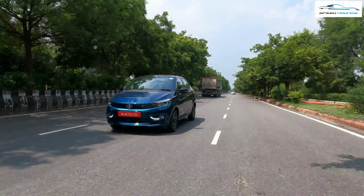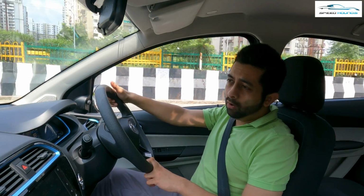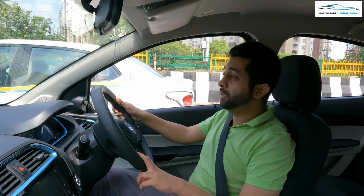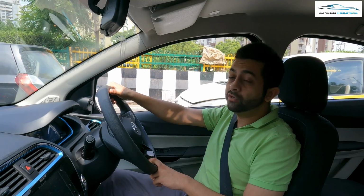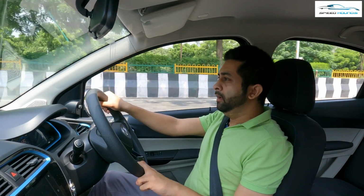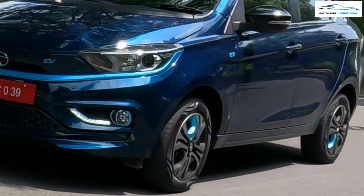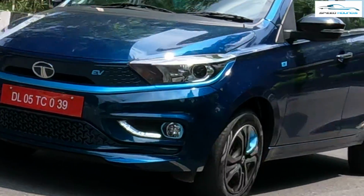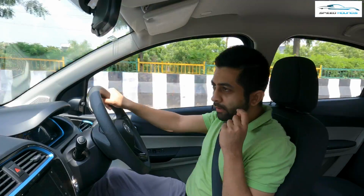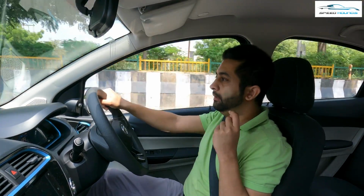The brakes are adequate with disc at front and drum at rear, but all four disc brakes would have been better, taking into consideration the amount of torque it generates. Tires are low resistance tires, but they are quite noisy. There's a little bit of electric whine that you can also hear while driving, but road noise and tire noise is quite significant.